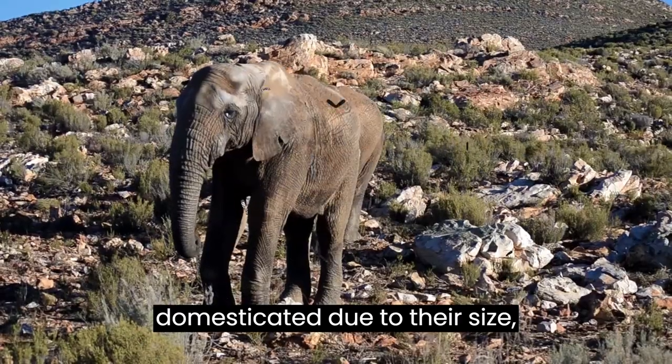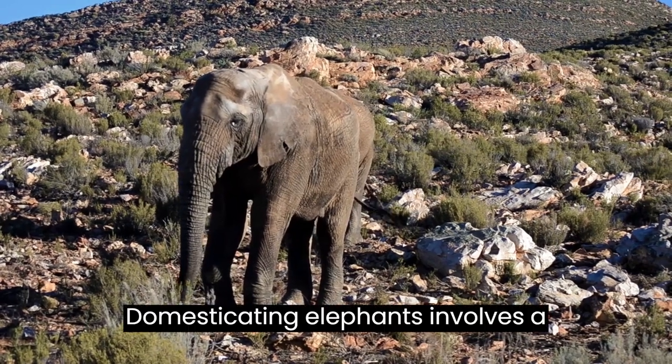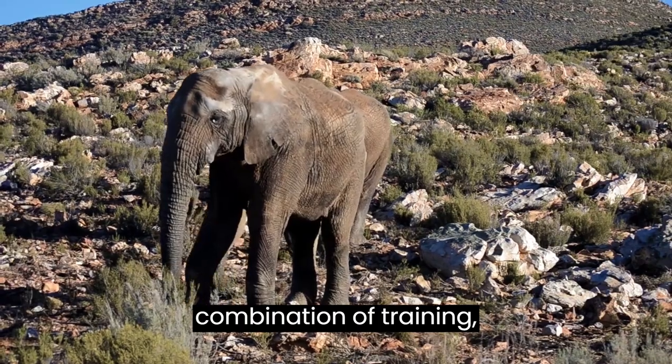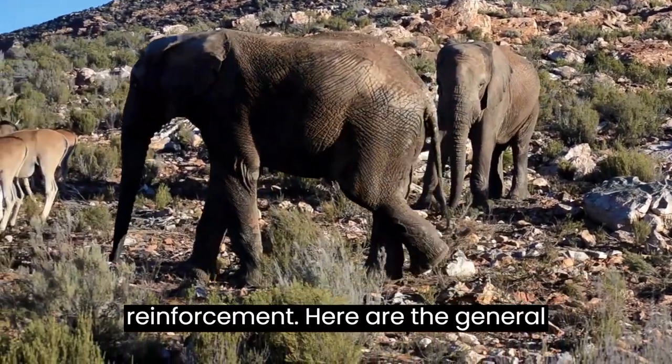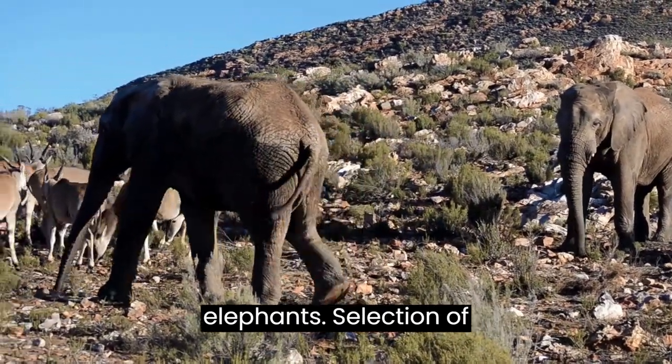Domesticated due to their size, intelligence, and social structure. Domesticating elephants involves a combination of training, socialization, and positive reinforcement. Here are the general steps involved in domesticating elephants.